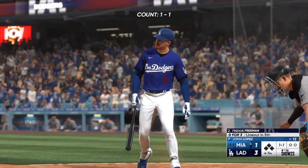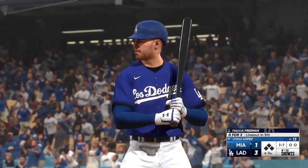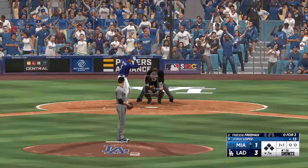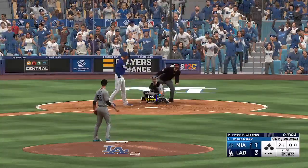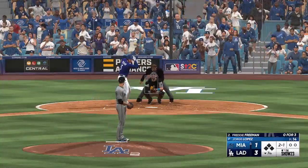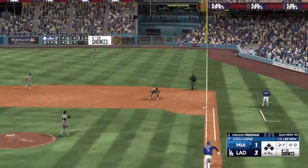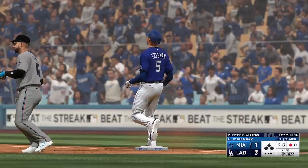Back here in LA, set for the last half of the seventh. And now, Freddie Freeman. Next one misses, and a count 2-1. On the ground to first. He steps on the bag, and they get the leadoff hitter in the seventh.